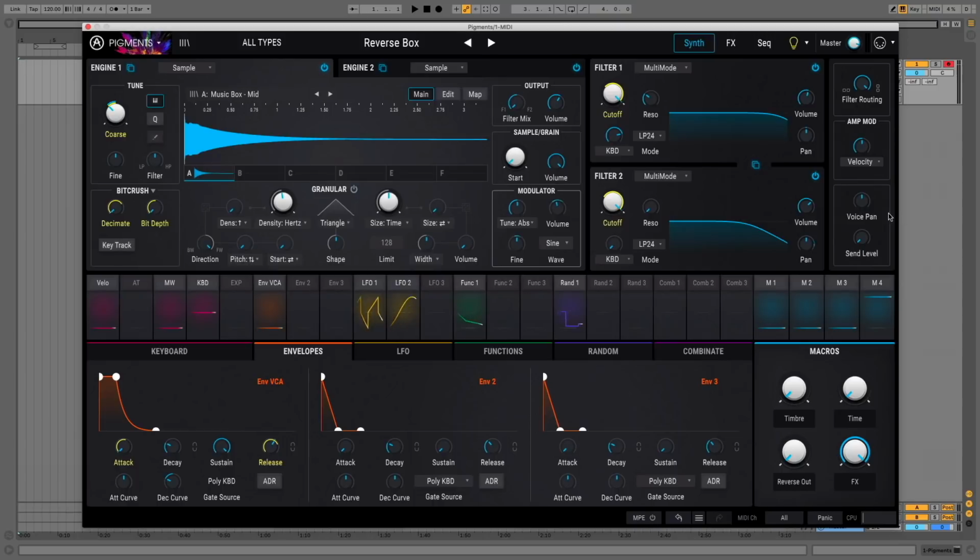Okay, let's check out Pigments, an awesome synth that combines various sound generation technologies to give you a really powerful overall package. We just got the first preset here, a reverse box, and this plays back a sample. You can see we've got engine 1 is set sample. Oh, doesn't it sound delightful? But we can make it sinister with some granular processing. Ooh.